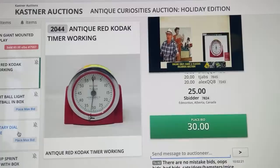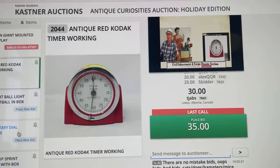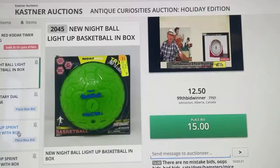This is a nice little timer, and it does work. You could use that as an egg timer in your kitchen or something, too. I just thought it was such a cute-looking thing. Very attractive-looking. I wish they made products look more attractive now. A lot of times they're just plastic and very generic, but look at the style that went into this. That's when you had artists and designers building stuff for you, even a red Kodak timer.